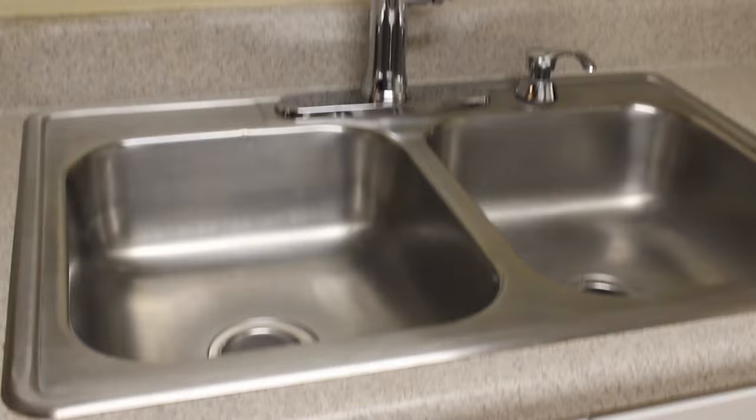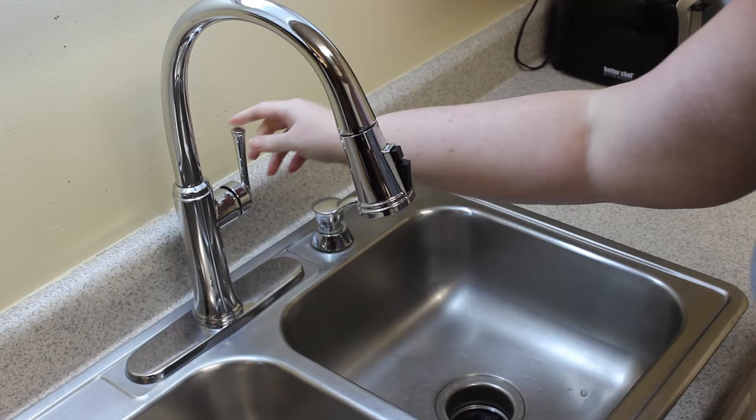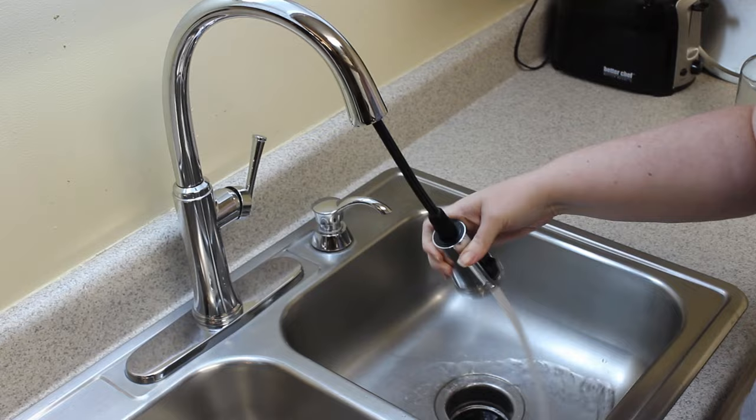And here is our beautiful new faucet. Isn't it gorgeous? Look how sleek it is. I'm in love, y'all. All right guys, let me take you on a tour of all the new features of our faucet. First of all, you can take it out like this and wash everything down. Isn't that cool?